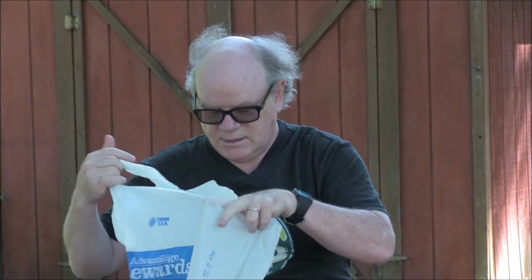A lot more plastic bags this week. This is our 1.5 pounds of carrots. We went through these really fast because they're so delicious. We put them in almost everything we eat, or just cut them up and eat them. They were really wonderful.